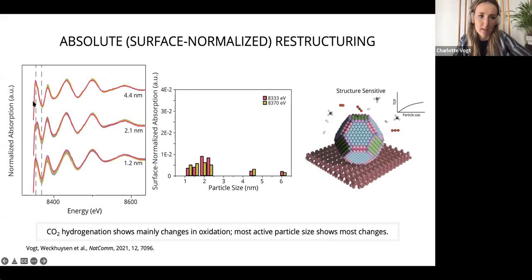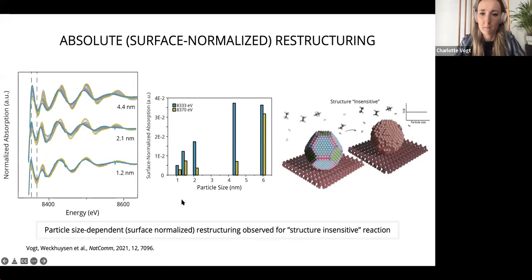If we take a look at this restructuring and take these two different points in the spectrum, and quantify the surface normalized restructuring that we can detect with our X-ray absorption spectroscopy, we can see, interestingly enough, that the largest nanoparticle size, the catalyst particle size with the highest activity that we measured, restructures the most, or oxidizes the most, or has the most surface normalized changes in the XANES spectrum. But there's very little restructuring going on for CO2 hydrogenation. And again, for the structure insensitive reaction, a lot more restructuring.